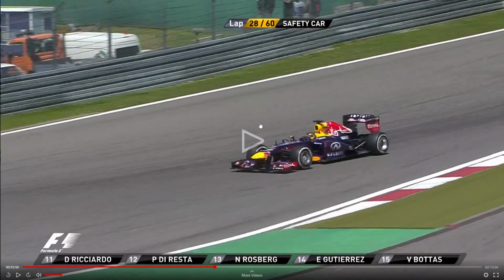So, we've moved on to lap 28. We know that this is now the mandatory safety car lap. So, at the end of this lap, we should see the safety car in and they can start racing. So, lap 29 can be a racing lap.